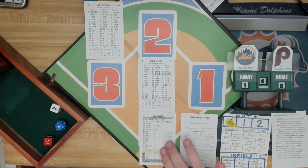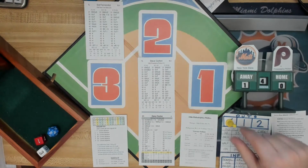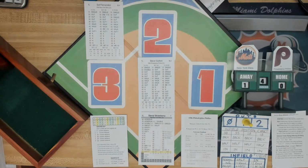Top of the 4th, there's Gary Carter. And that is a 13, and that's going to be an out. It's just a ground ball, and that's going to be a ground out to first. Out number 1. Here's Darryl Strawberry. Pitch to Strawberry, 13. That's a strikeout. And that is strikeout number 4 for Carlton.